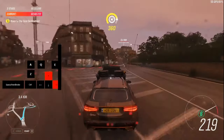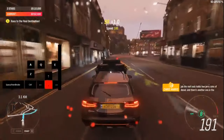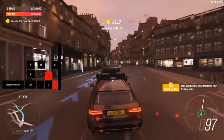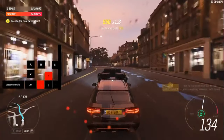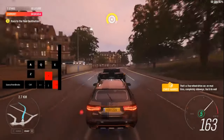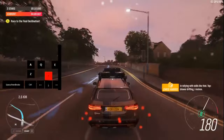All right. All this adventure kit's had a tiny effect on the fuel efficiency. Good job the roof rack holds two cans of diesel, and there's another one in the back. Just don't confuse them with your drinking water. That's a four-wheel drive car on mud tyres, completely sideways. You'd do well in rallying with skills like that. Top draw drifting, I reckon.